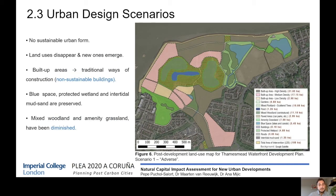So this is the first scenario, what we call adverse. No sustainable construction or urban form has been designed. So most of the land is with high density, medium density, or low density built up area, and only the blue space and protected wetland has been preserved. Other types of land, such as mixed woodland and amenity grassland, has been highly diminished.